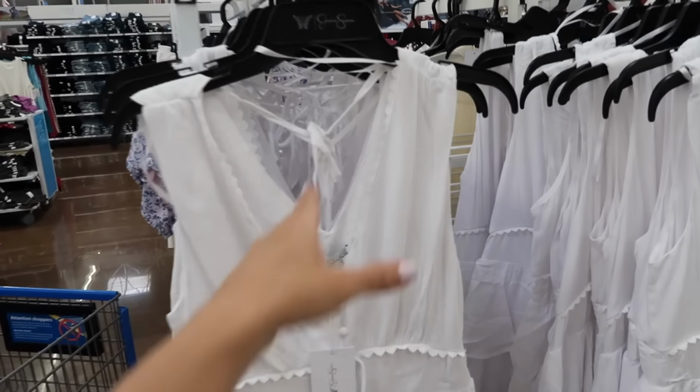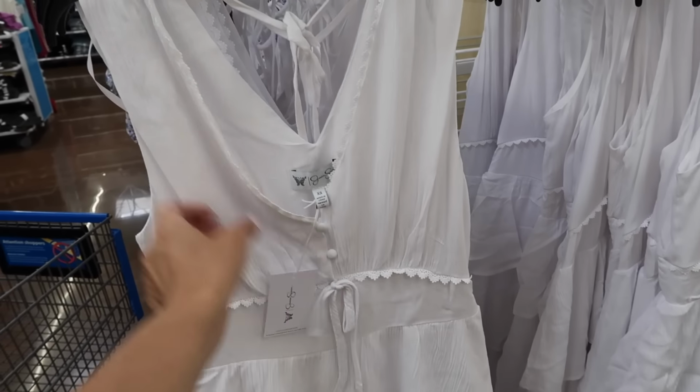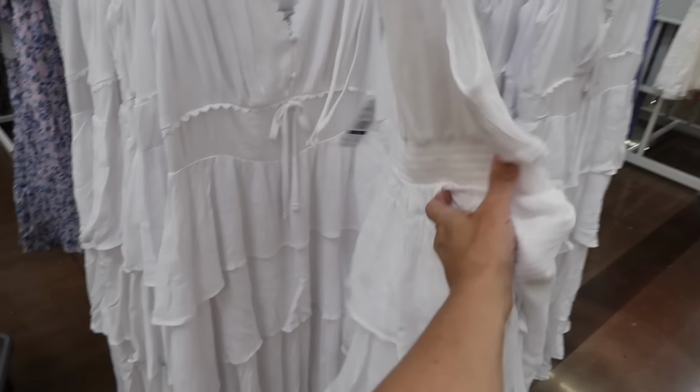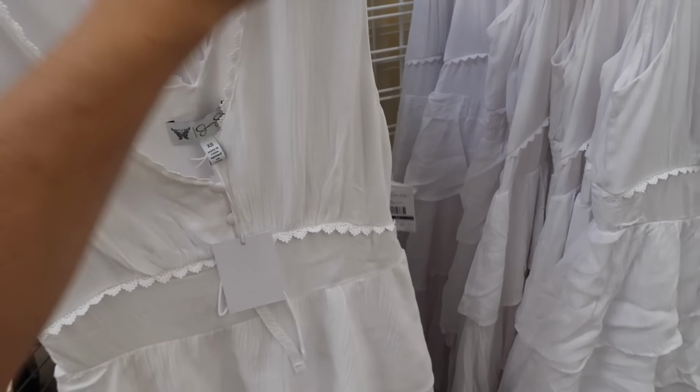This is from Jessica Simpson. It has the plunging V, there's fabric covered buttons, this little tie, tiers all the way down, it's flowy through the front, and then also has smocking in the back. And these are going to be $36.